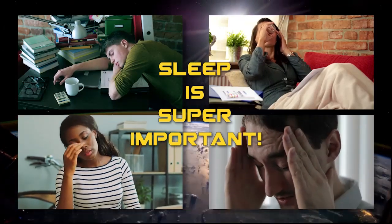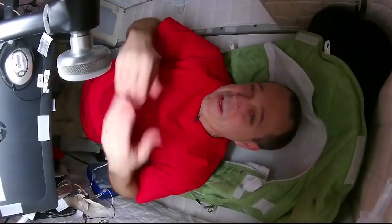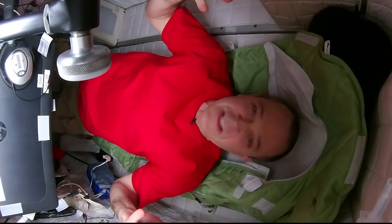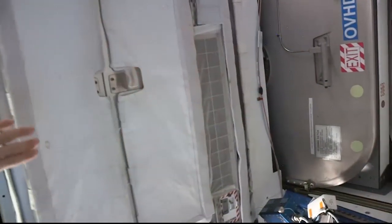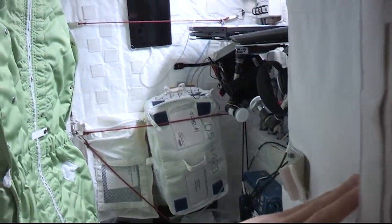Hey Ricky, what are you doing on the space station to get some sleep? Well, here in space, we kind of have to do it artificially. So we have these nice crew quarters. It's about the size of a refrigerator. It's very quiet. The space station can be a little noisy, but it's very quiet in here.